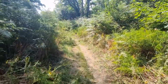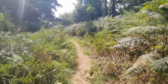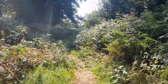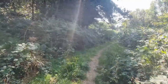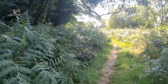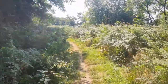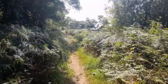It's just so peaceful on this one, it really is, and the path, you know, it's well maintained, this one as well, isn't it? And it sort of twists and turns and just keeps it a little bit mysterious. So yeah, we've got quite a distance to go, I think, today, but I think it's worth it, don't you?